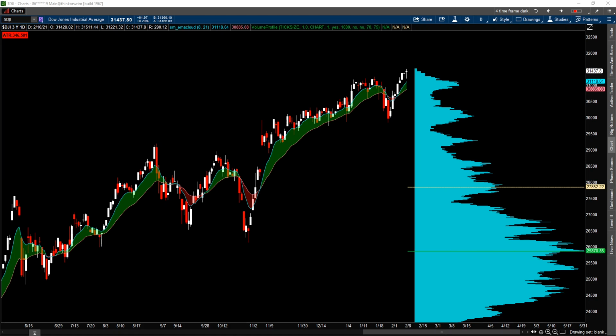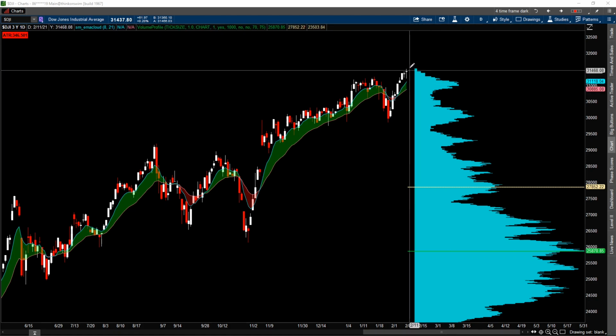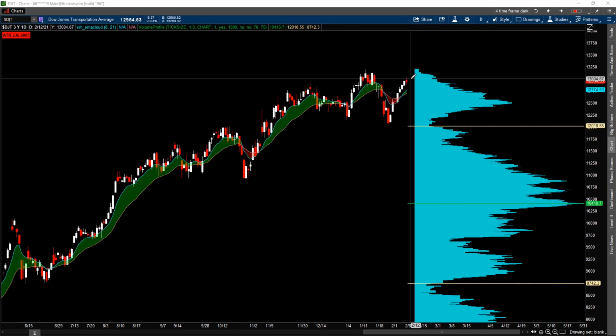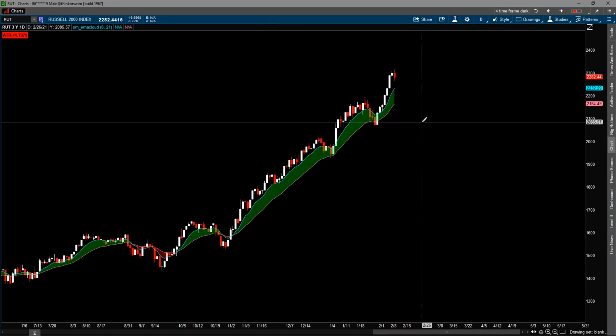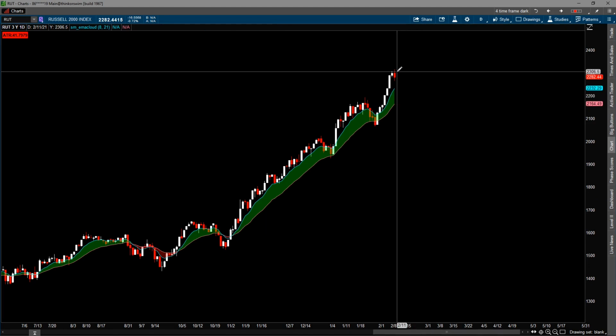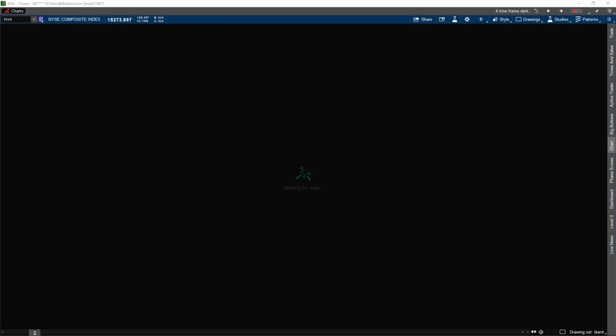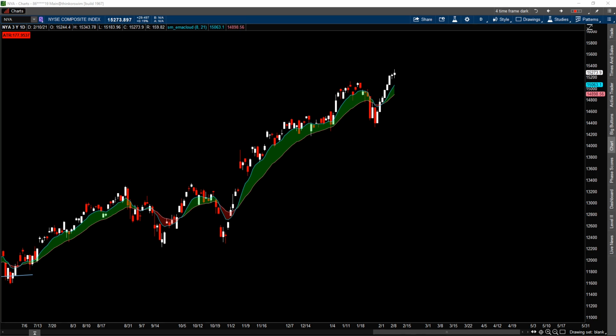Okay, so the Dow Jones Industrial closed at a new all-time closing high. The Dow Jones Transportation did not close at a new all-time high or a new closing high. And the Russell 2000 also did not close at a new closing high, but it did put in a new intraday all-time high. Now, normally when we see that the Dow Jones Industrial made an all-time high, we want to see some confirmation either from the Dow Jones Transportation or from some other indexes.